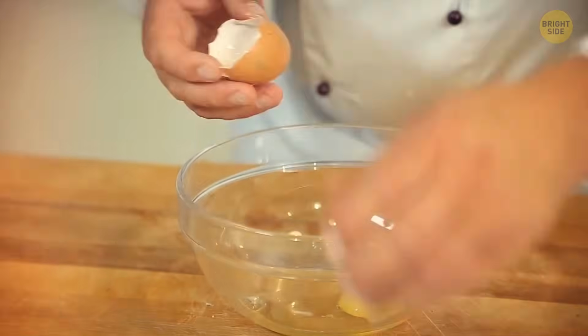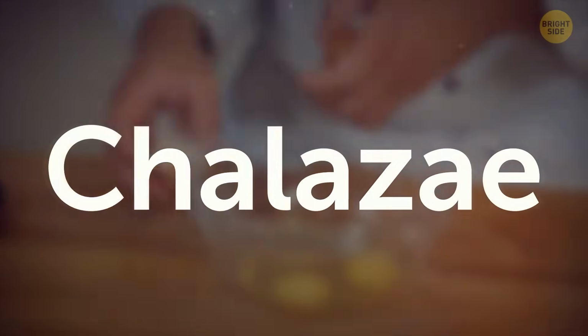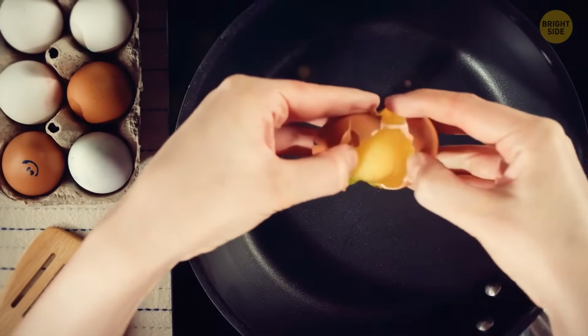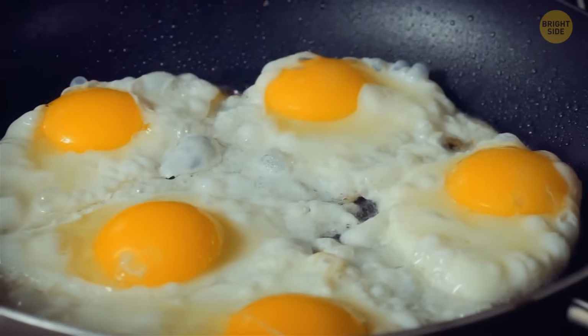Well, I'm here to tell you that these strands are called chalaza, and you don't actually need to get rid of them. They help keep the yolk in place at the egg's center. A chalaza is not going to mess up the consistency or the taste of your food, so removing it is completely up to you.